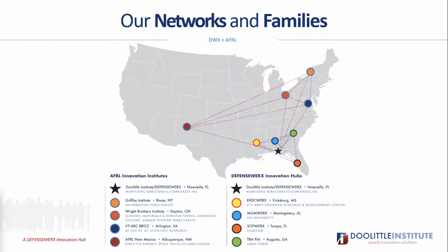The first one being Defense Works. We are co-located with the corporate office in Niceville, Florida, which is in the Panhandle. So that's the star on the map that you see. Another PIA is down in the Tampa Bay area, which is Softworks for US SOCOM. Next, we have MGM Works in Montgomery, Alabama, that works with Air University. Then there's ERDC Works with the Engineering Research and Development Center at the Army Corps of Engineers. And then also there is a new PIA in Augusta, Georgia, that was still TBA on the name, but that will be called the Cyber Fusion Innovation Center. So that's with Army Cyber.